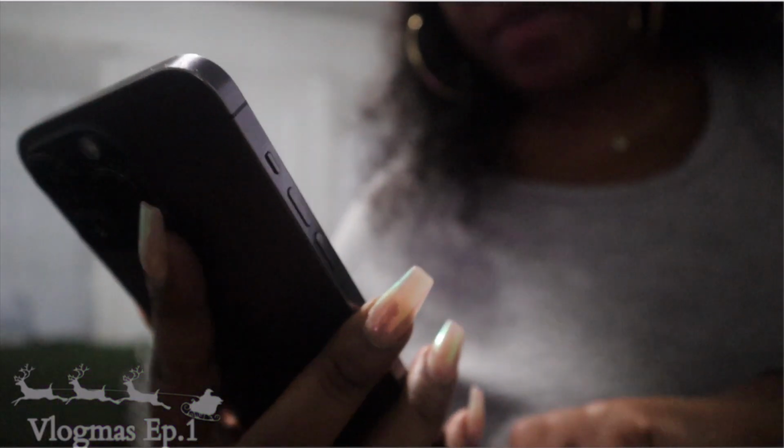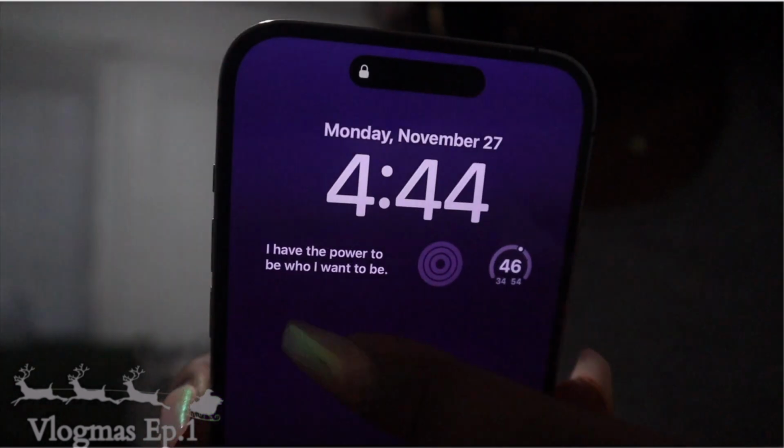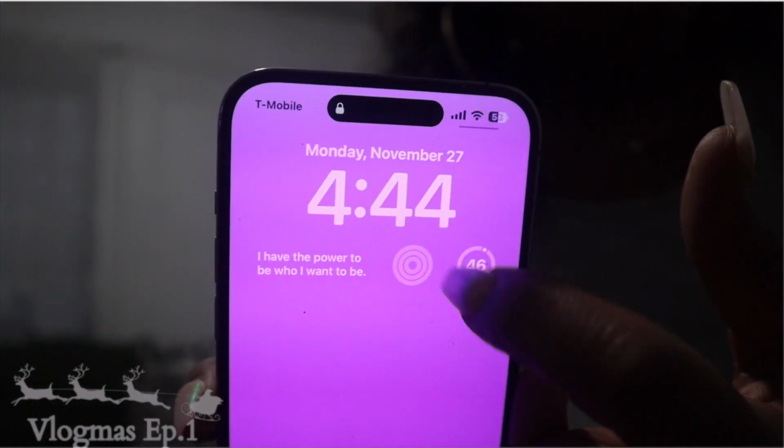And I have a daily affirmation. I have the power to be who I want to be, period. I don't know who needs to hear this, but this affirmation is for you, boo. Right here. 444. All right?